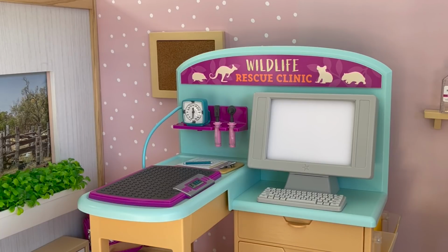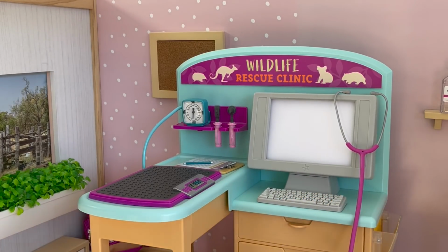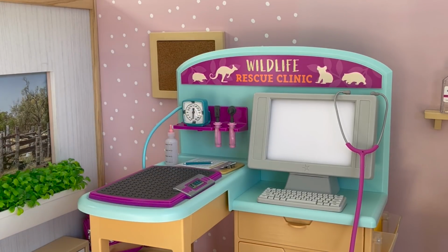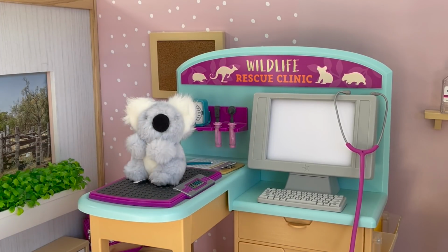And just before we take a look at some of the interactive features that are part of the set, all we need to do is add in the stethoscope, a bottle, and the koala as well. So the stethoscope can go over by the computer screen over here, and it seems to stay in place like that, and I love how it's purple to match so many of the items a part of the set. Then we also have this classic bottle as well that can go over by the clipboard. And then finally, one of the main feature items a part of the set would definitely have to be the koala, and its name is Bean, and it's a baby koala too.